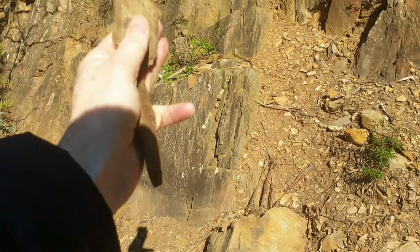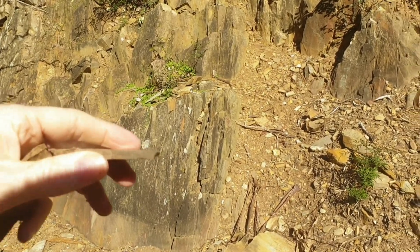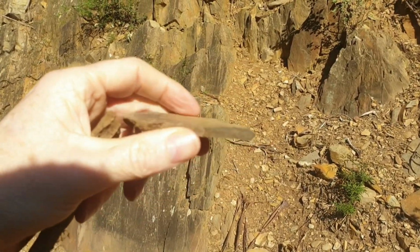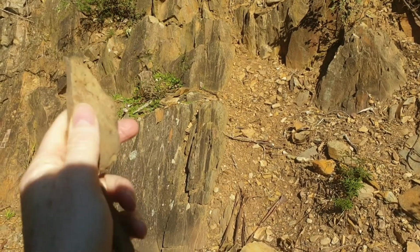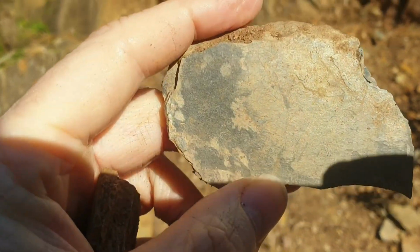Looks like strike and dip is pretty much 90 degrees from sea level. So that's pretty much sea level, and 90 degrees is that way. And here it is, you get flakes off. So this actually looks like mudstone.